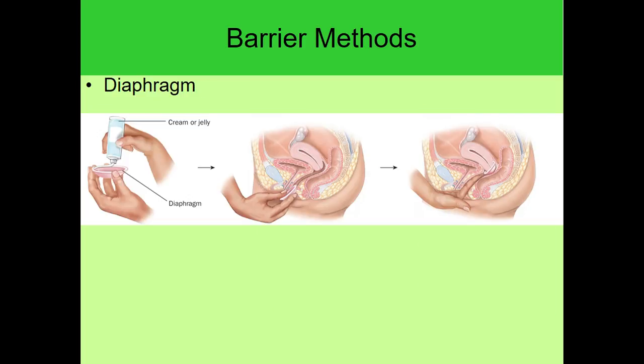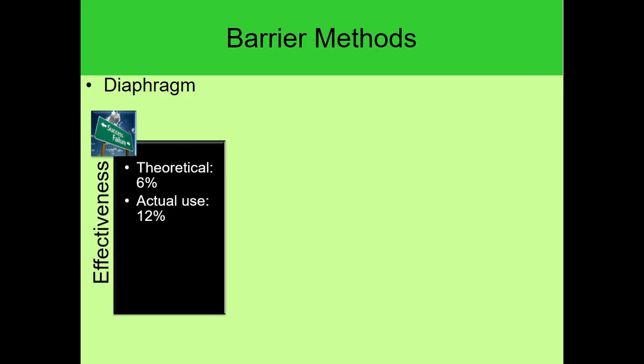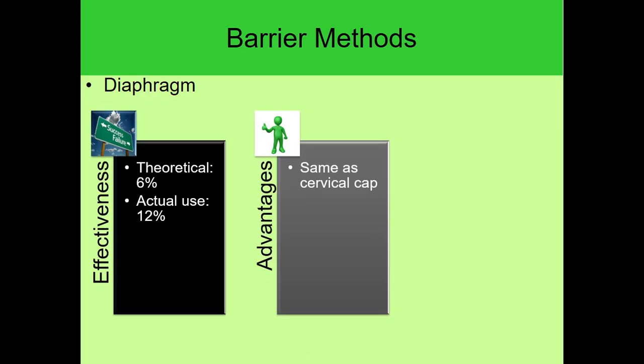How about the diaphragm? It's sort of like the cervical cap, but bigger. And again, you put a bunch of spermicide on it, and then you insert it and seat it over the cervix. But as you can see here, it's not suctioned on like the cervical cap is. It's just sort of cradling the cervix. Theoretically, only about 6 failures per 100 women, but in actual use, it's about twice that. It has all the same advantages of the cervical cap. You have to get it from the doctor, just like a cervical cap.